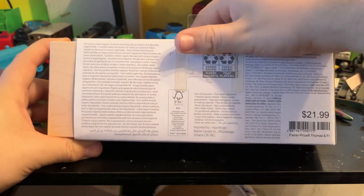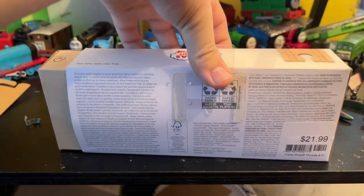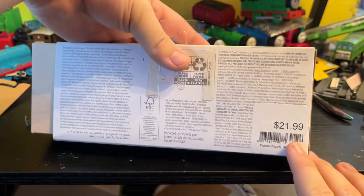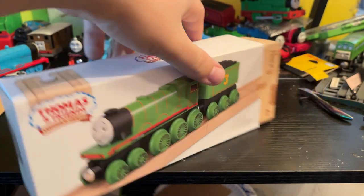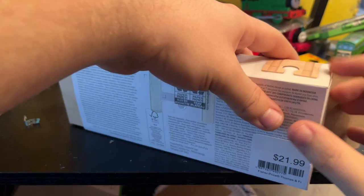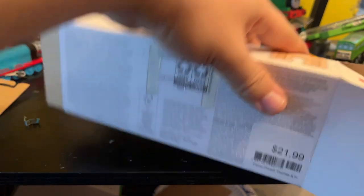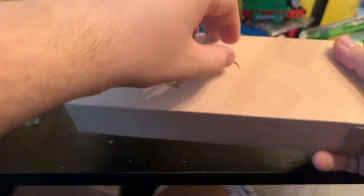Which means these things are supposed to be hanging on shelves. Which is pretty neat. Oh well, yeah, I paid $21.99 for him and Edward. Not together, separate. I don't bother with reading the backs anymore because you guys already know how these things go. I'm pretty sure, yep. We got another back that opens up here.